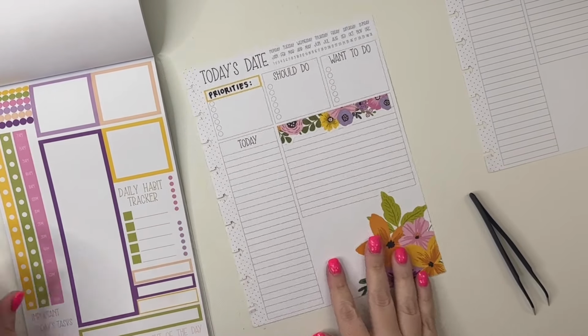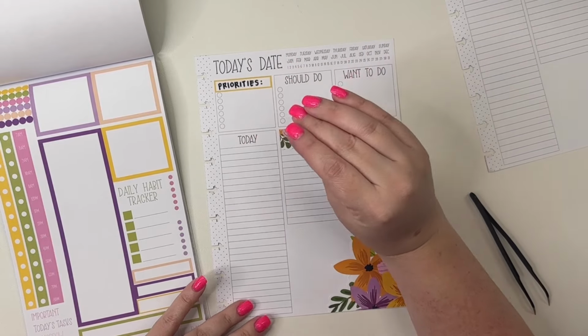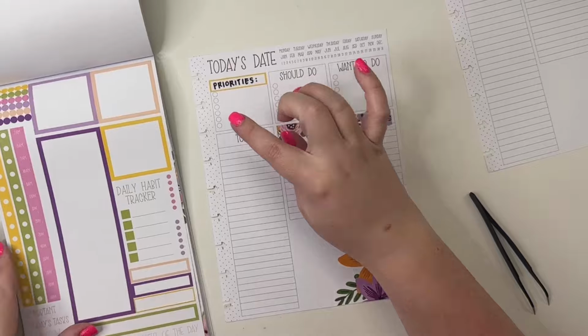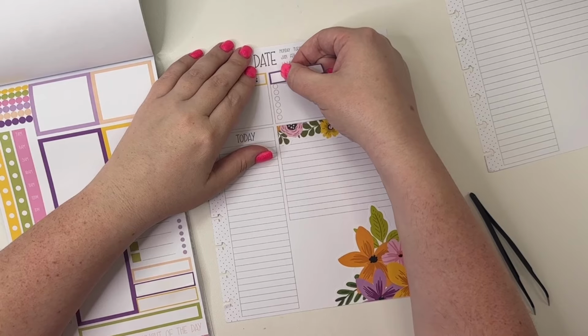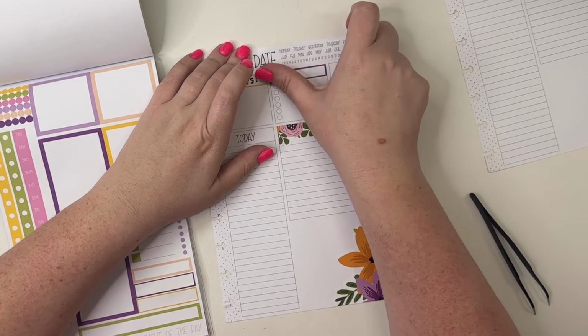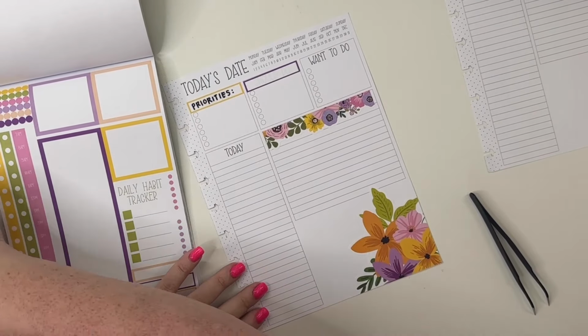And obviously this is going to help me identify my top priorities for the day. It's clear, it's where it's at. It's going to let me know what I need to tackle first right here, because I have clearly stated that these are priorities. I just love that it's a really clear spot. I'm not having to look through my whole planner to find where the priorities for that day are. It's just clearly written right there.